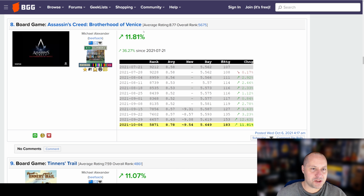Number 8 is Assassin's Creed: Brotherhood of Venice. So we've looked at this one a few times before. This one, the fulfillment in the United States has been going really slowly. I think some people have started to finally get theirs. I mean, it was trickling in. I, for one, am waiting for my copy. The game looks amazing. I do regret not getting more content for it already. And I'm hoping it arrives without any damage or missing pieces, just based on how long the fulfillment's taking.